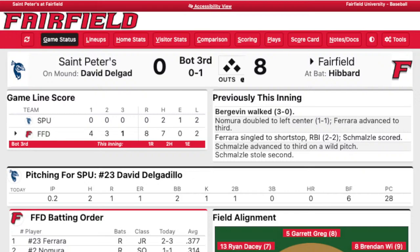Starting to see some sun here. Clouds getting a bit out of the sky. I mean, it's nice, you know. We got some nice weather coming here as this game has gone forward. Much nicer conditions for these players.